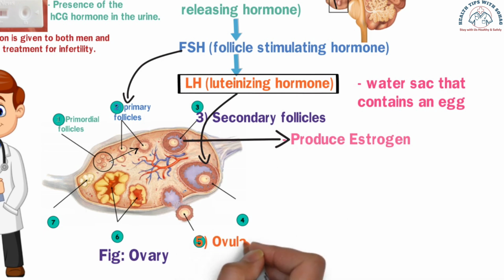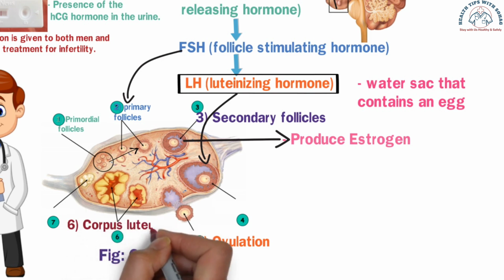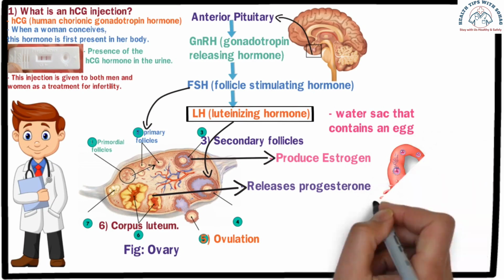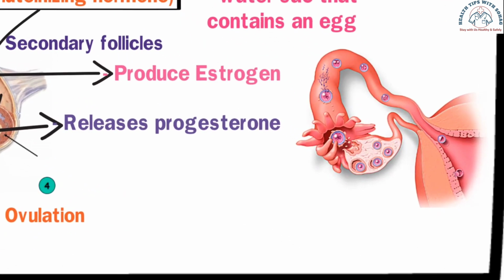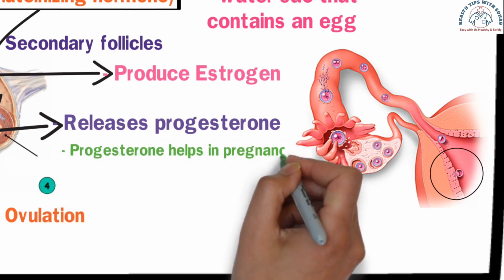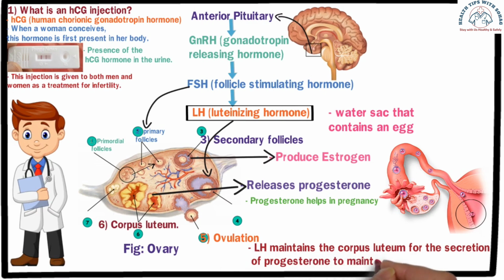After ovulation, the egg surrounding structure is left behind in the ovary, and it is called corpus luteum. This corpus luteum releases a hormone called progesterone in the woman's body. This is because during ovulation, if fertilization occurs, the egg unites with the male sperm, resulting in the formation of an embryo. Progesterone plays a crucial role in preparing the uterine wall for implantation. Therefore, progesterone helps in pregnancy. Along with this, luteinizing hormone maintains the corpus luteum for secretion of progesterone to implant the embryo in the uterine wall and helps to maintain the pregnancy.